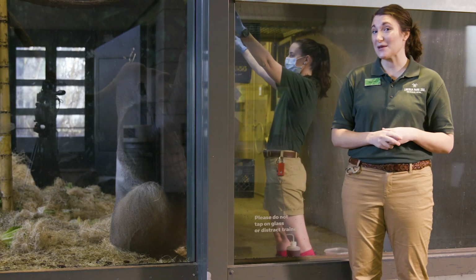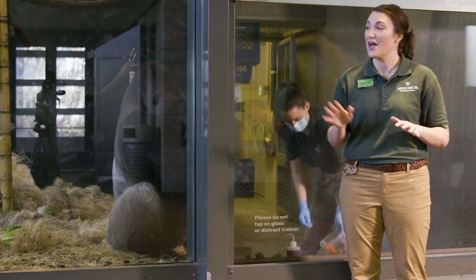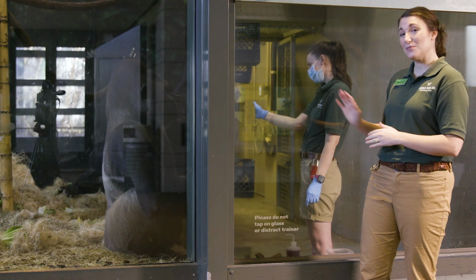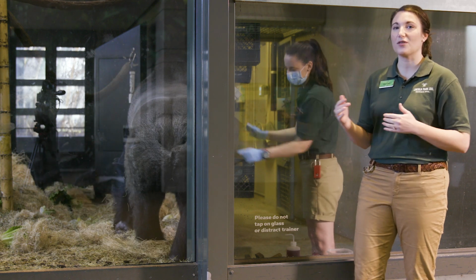You'll notice Kwan is participating by himself today, and that's because he is the leader of the troop. The rest of the gorillas in his family are going to respect his leadership, his hierarchy, so they will always have a chance to participate in training at other times of the day, but Kwan, he's going to get the chance to practice today. As you look at the relationship between our caregiver and animal, you'll notice that there is a little bit of back and forth during training.